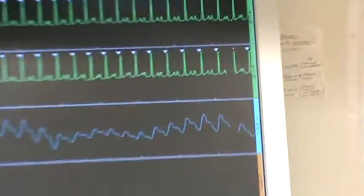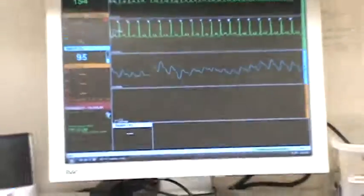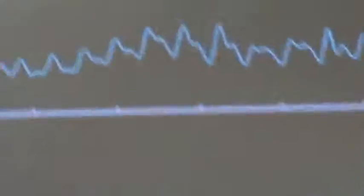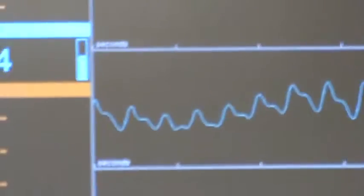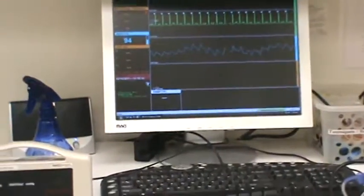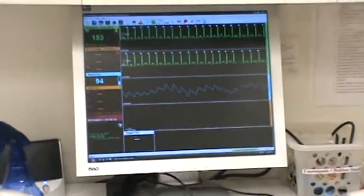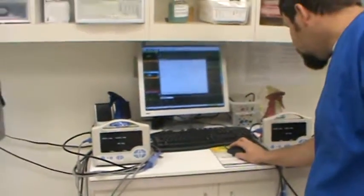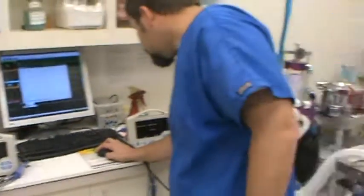Perfect little electrocardiogram. And the other signs are oxygen in the blood. And you can see that being registered across. Hear the beeping, so we'll know the heartbeats. Billy's working on making sure those records are correct carefully.